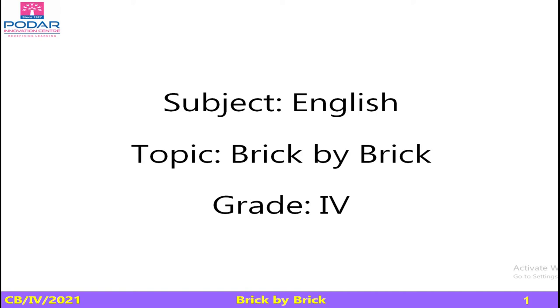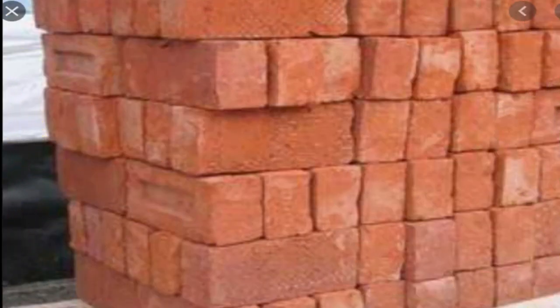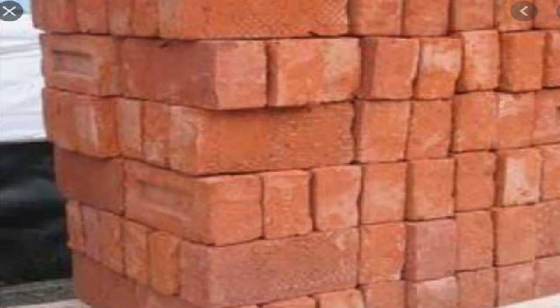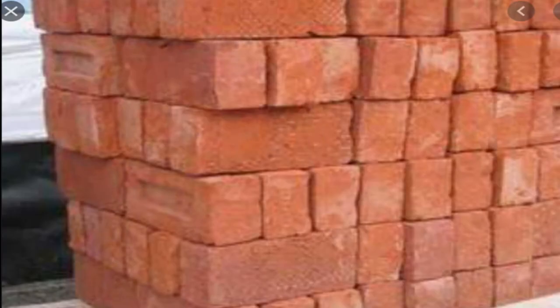Lesson 9th, brick by brick. A brick is a building material. It is used to make walls, pavements, and other elements in masonry construction. It is one of the most eco-friendly materials available for construction. It is energy efficient because it holds sunlight throughout the day and releases that energy after sunset.